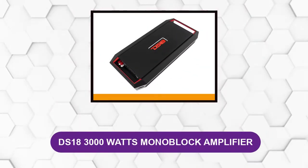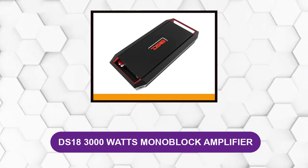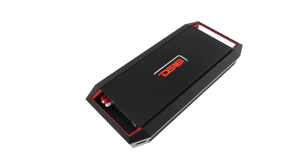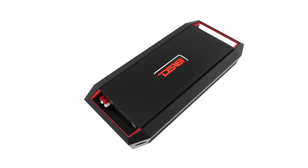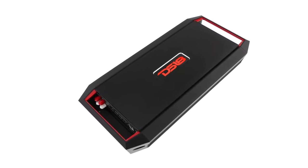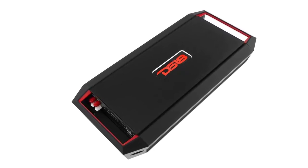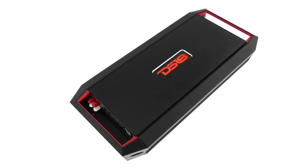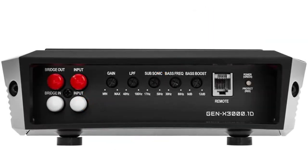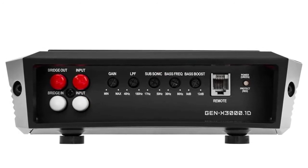At number 4. DS18 3000 watts monoblock amplifier. This is a Class D mono amp with an advertised max power output of 3000 watts. That max output is a bit overrated, but the RMS values are quite on spot. The amp is stylish and compact. It's 15.4 inches long, 7.5 inches wide, and 2.4 inches tall. It's not exactly the smallest on the market. You will have to think about the installation and placement, and measure the available space carefully.